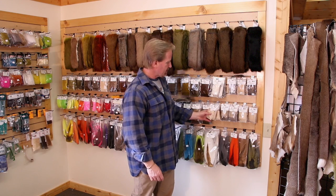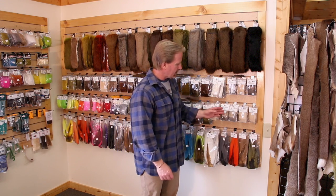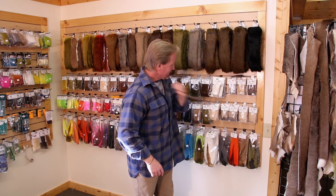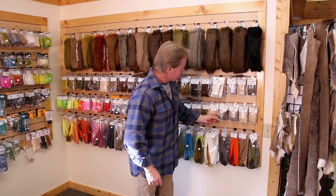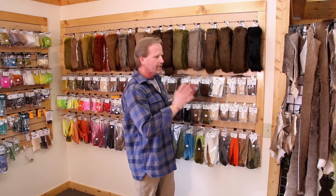Then you step into the next grade. Well, actually, before I go into that, never mind. So this is premium yearling elk. You've got the yearling elk and the early-season elk, and all this is doing is just telling you how long the stuff is.